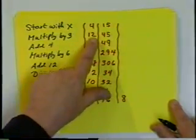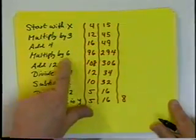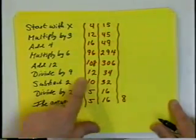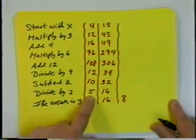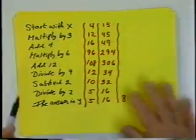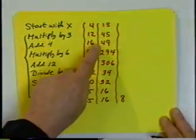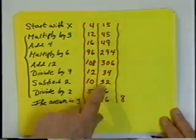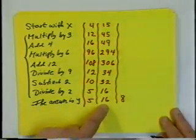We start with 4, multiply by 3, the answer is 12. Add 4, the answer is 16. Multiply by 6, the answer is 96. Add 12, the answer is 108. Divide by 9, that makes this 12. Subtract 2, that's 10. Divide by 2, that's what? 5. And so the answer is 5. If you started with 15, notice that the program is exactly the same. You would still do what? Multiply by 3, add 4, multiply by 6, add 12, divide by 9, subtract 2, divide by 2, the answer is y, which would be 16.